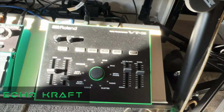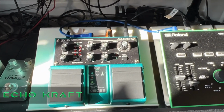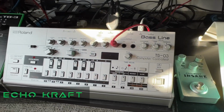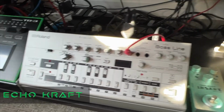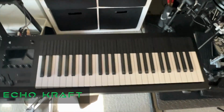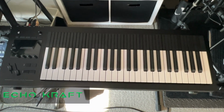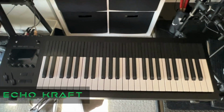Then I have a vocoder by Roland. I have a Boss Slicer, which is really cool. I have a Roland Boutique TB-03, and then I have the Roland TB-3. And then I just purchased this guy here. This is basically the Expressive E Osmose, which I really love.